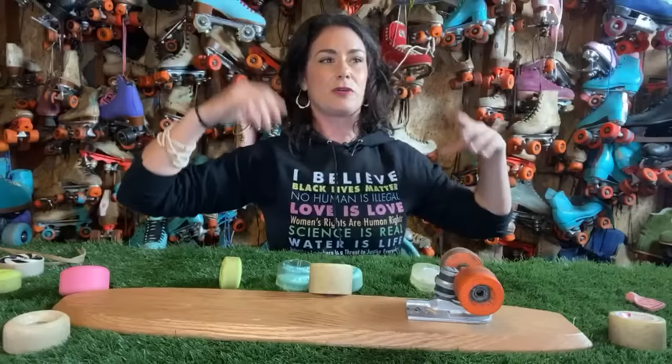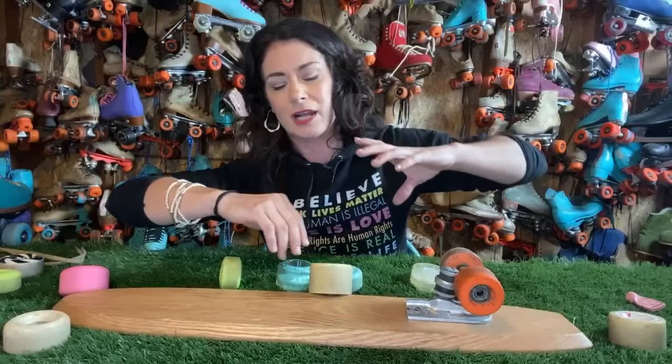They put you in the right direction for the trick. And then if you feel a little bit of weight in your skates, you can feel the skates, so you've got more connection to the movement. But when you're outdoor skating, you don't want a lot of weight in your skates. So the lighter the wheel, the better you feel when you're outdoor skating.